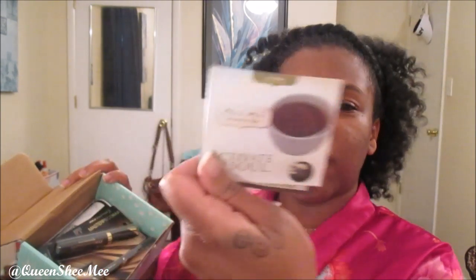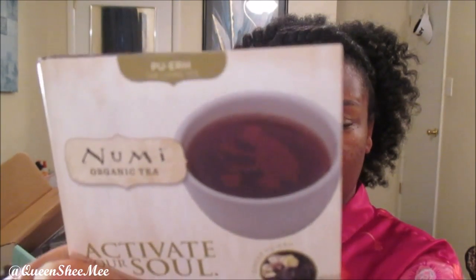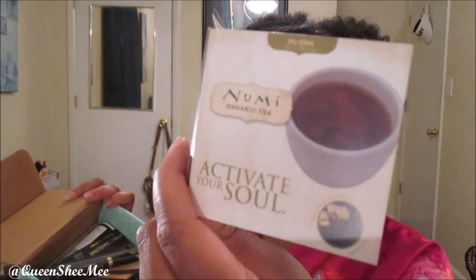Okay, the next one from Numi Organic Tea is the Activate Your Soul Tea. And this is the one I can never pronounce. You can see it up top there. I'll insert the name of it here. It's the Living Tea, I guess that's how you pronounce it. But it's a ginger tea. Ooh, I love ginger tea. Oh my gosh, that's going to be so freaking good. So this one is the ginger tea.